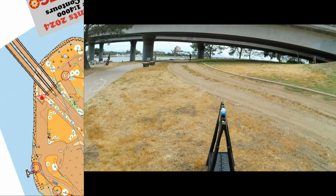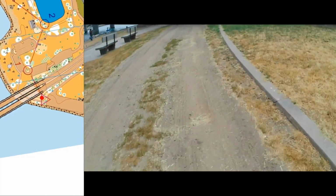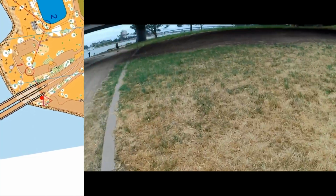This is the Saturday afternoon course at Vacation Island with San Diego Orienteering Club.